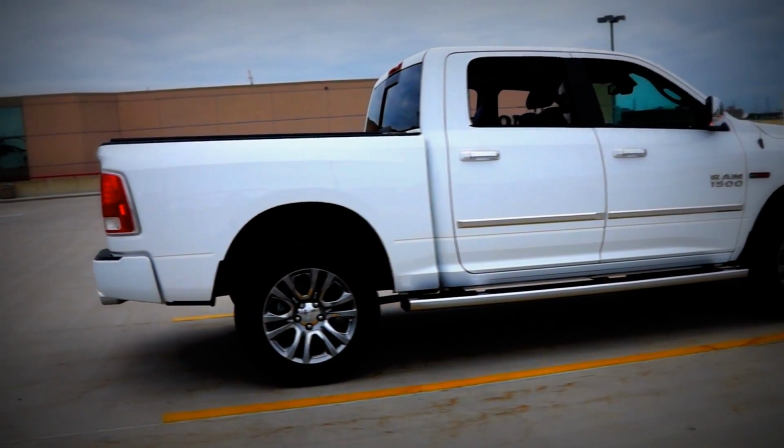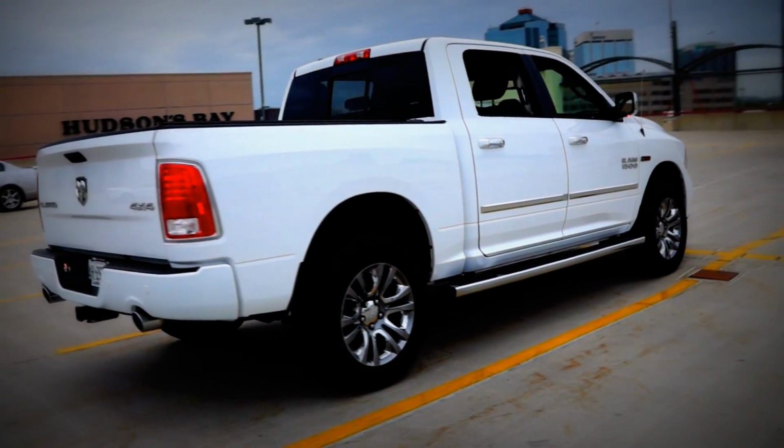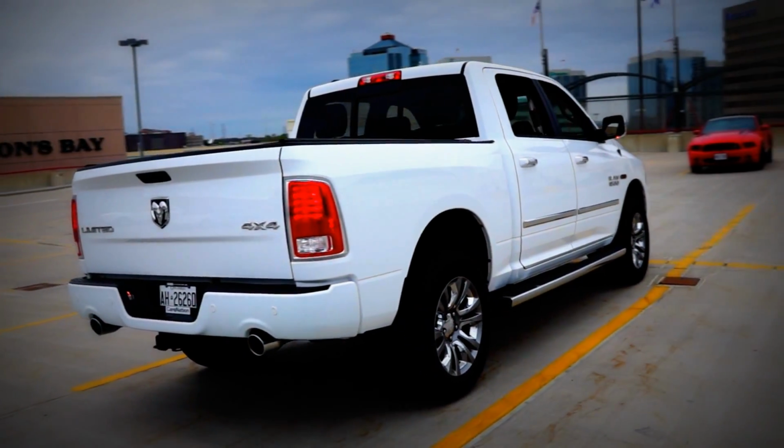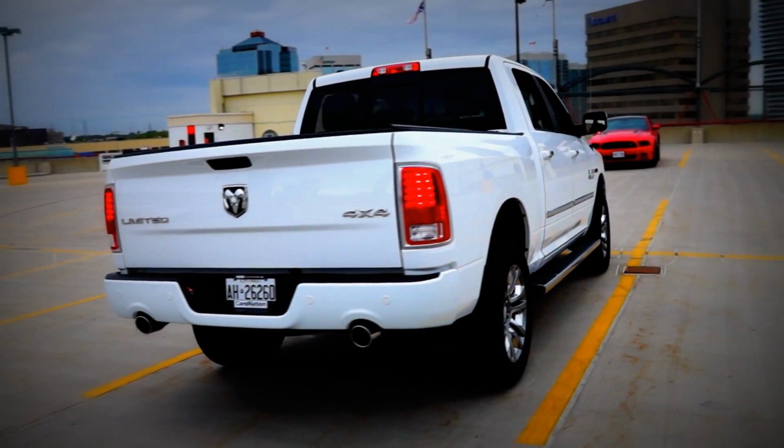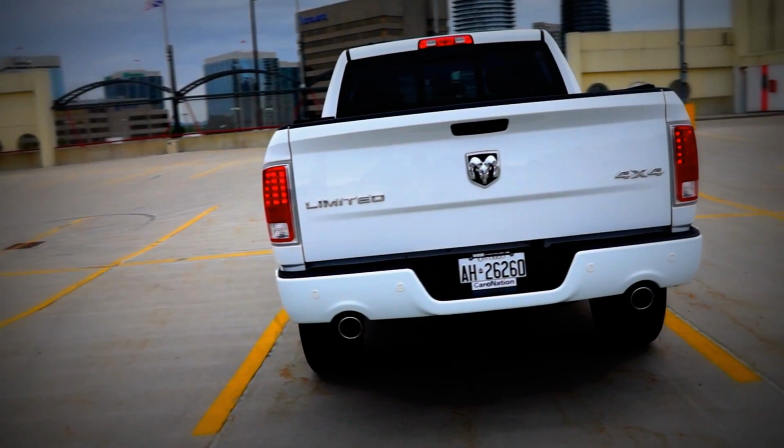And as we come to the rear, you'll notice that the EcoDiesel still comes with a dual exhaust system, LED taillights, the backup camera is on the liftgate, and a nice big Dodge emblem.